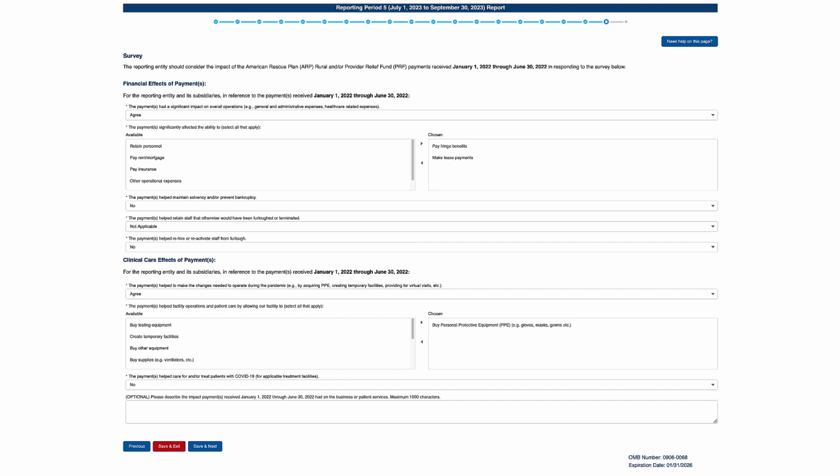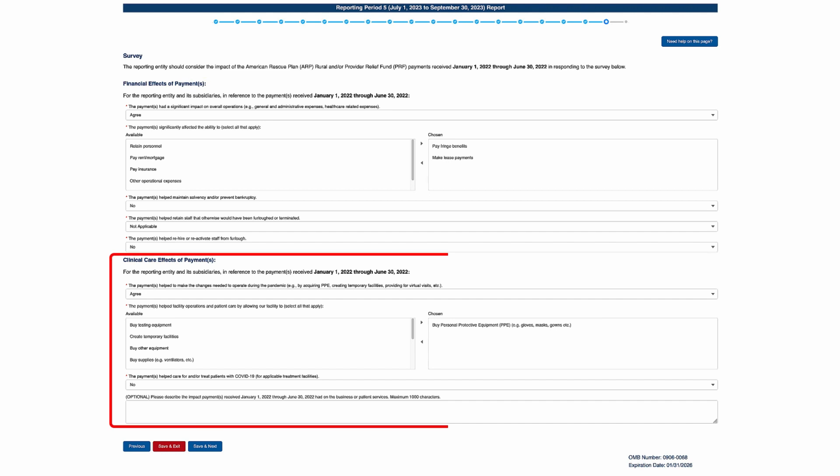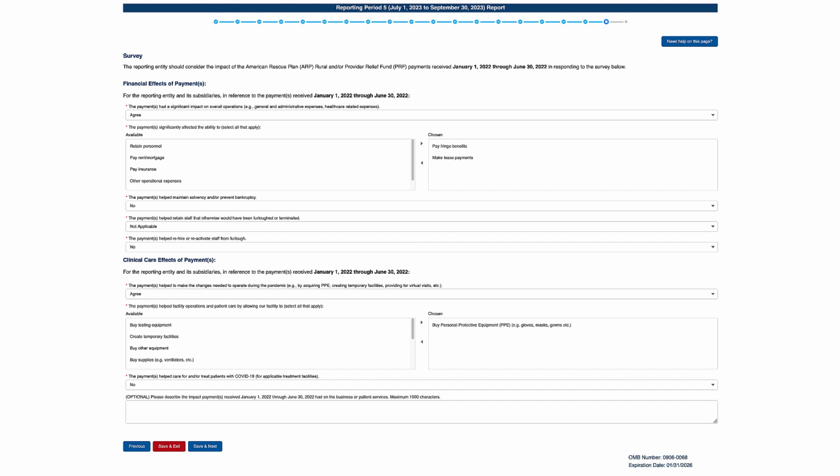The survey is the last data entry page in the report and is included to evaluate the effects of ARP rural and/or PRF payment on finances and clinical care during the period of availability. This survey consists of 2 sections and should only require a few minutes. A new survey is required for each reporting period and will not pre-populate with data submitted during previous reporting periods.